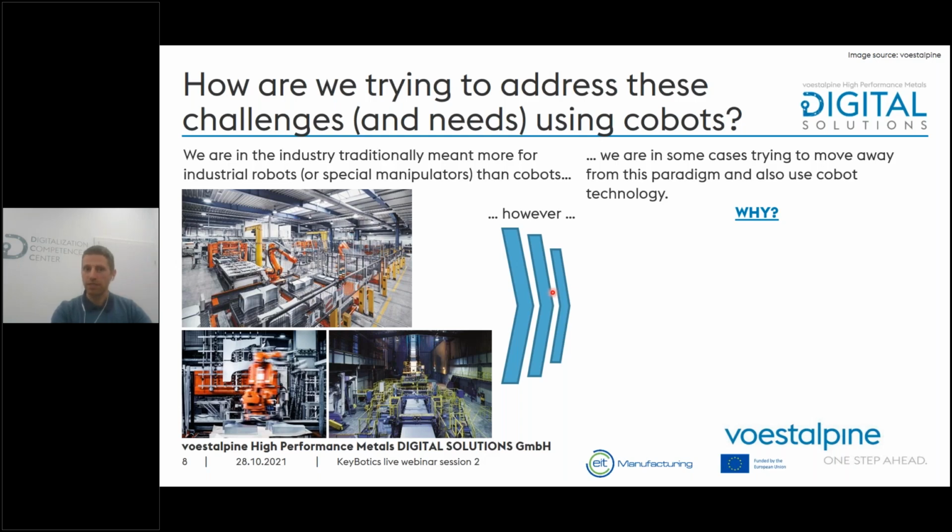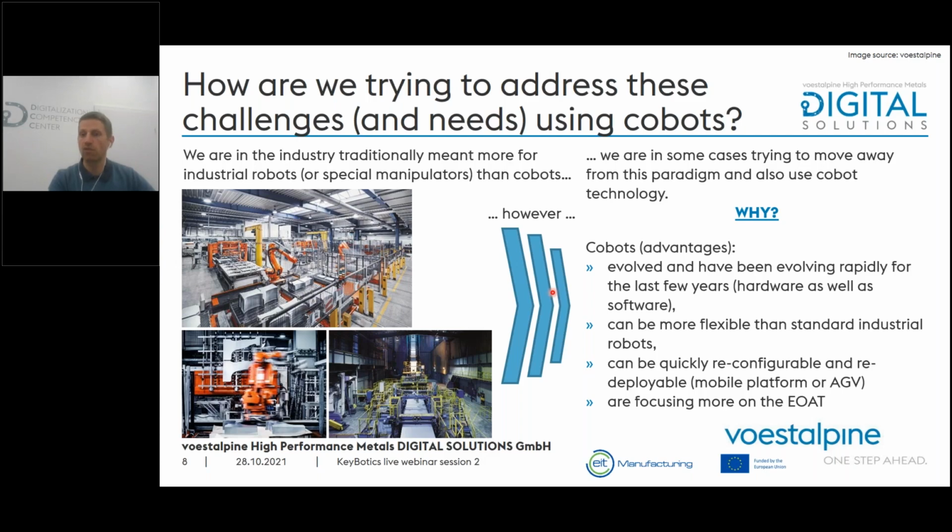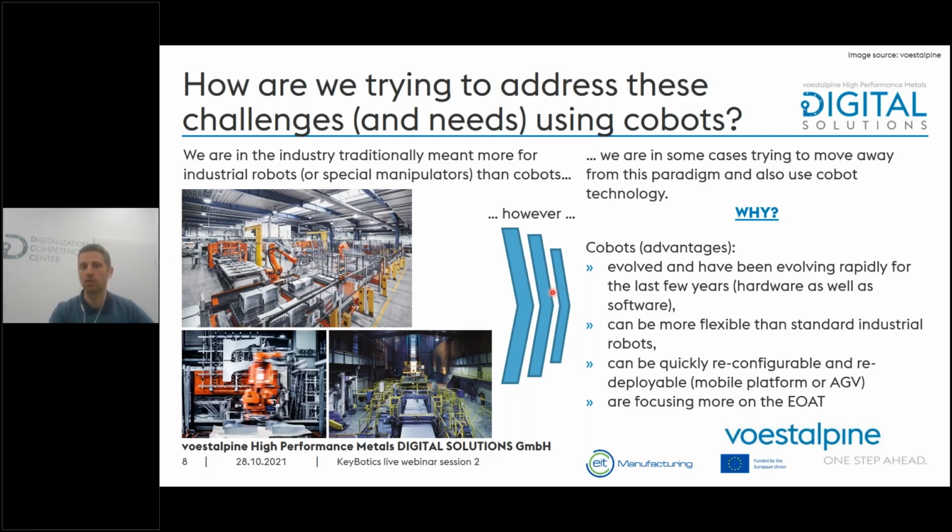And why we would like to do this is simply because cobots have been evolving rapidly in the past few years from a hardware perspective as well as from a software perspective. From hardware, the whole mechanical structure is better, and the software improvements are reflected in the ease of use or lead-through programming, so basically we don't need an expert to program the cobot. The second one is that cobots can be more flexible than industrial robots. This simply means that they can be quickly reconfigurable and redeployable, especially redeployable if, let's say, we're using some sort of mobile platforms or even AGVs.